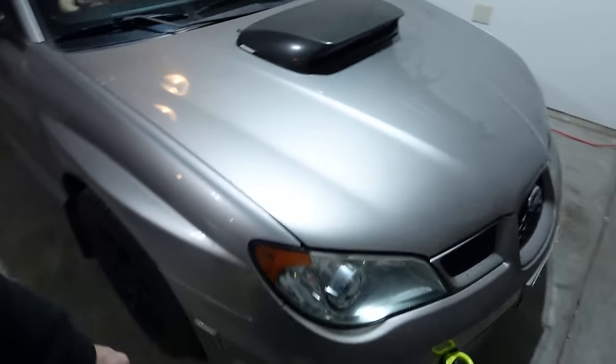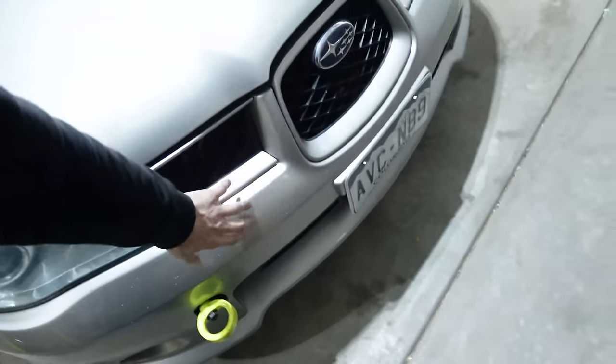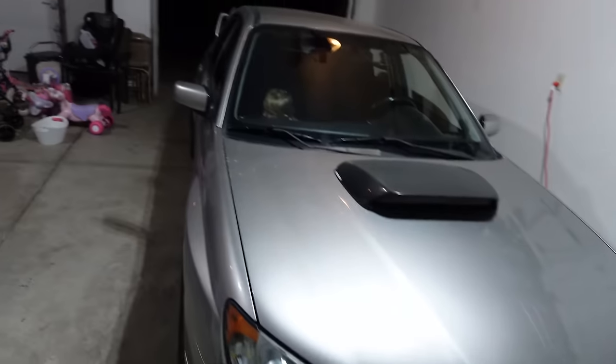The intercooler sprayer works. Overall it just needs to clean up the little front bumper. The hood has some little rock chips and stuff in it, but overall it's just super solid.